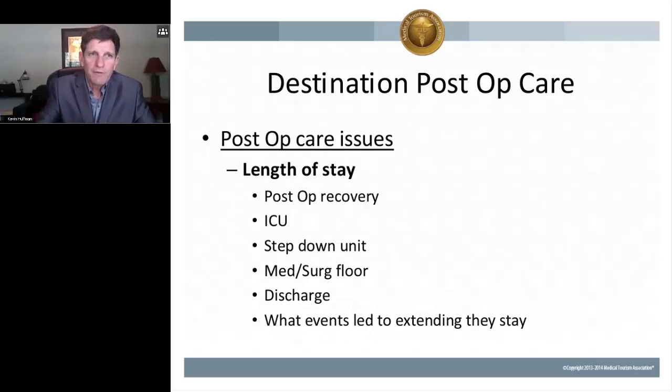Some other postoperative care issues are length of stay. So when we look at length of stay, what is a typical length of stay in terms of post-op recovery: ICU, step-down, med-surg? When will they be discharged? If something goes amiss, if there's a complication, how does this process change, and how does the time in each of these stages change?